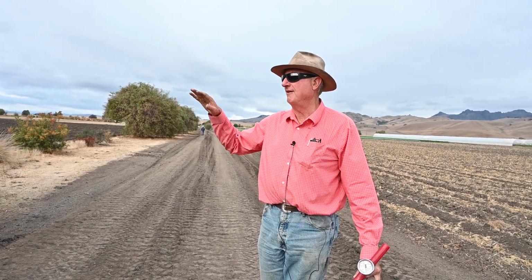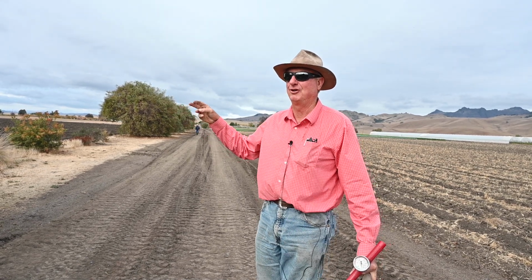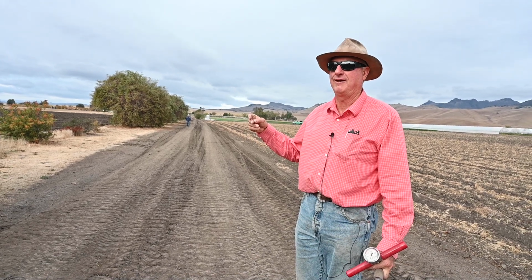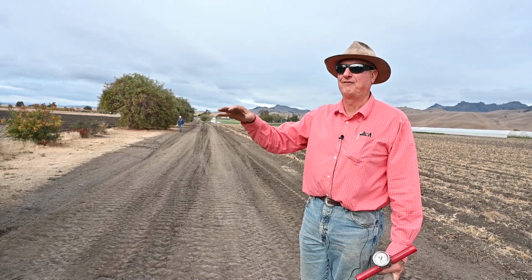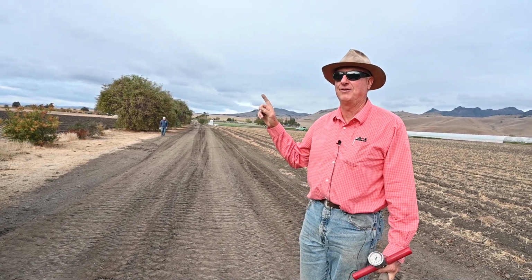So a native population that we try to build up, and that could be ladybugs, it could be probably more parasitic wasps. Syrphid flies are really good aphid predators. And then if you have insectary species in the field, then that gets them to move into the field where you need them. So that's one of the benefits of the hedgerow.